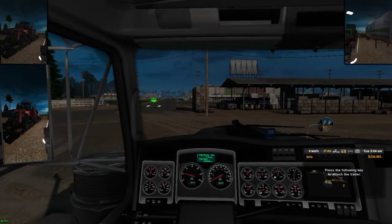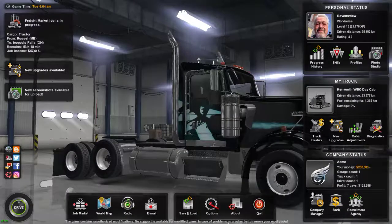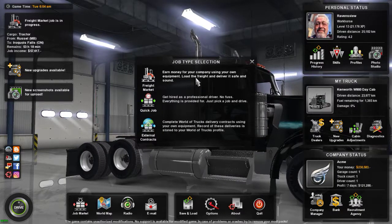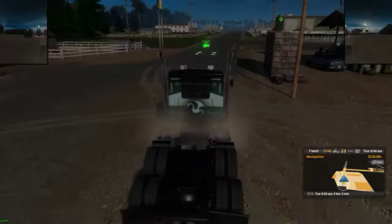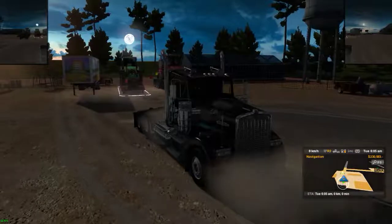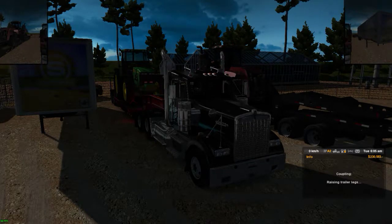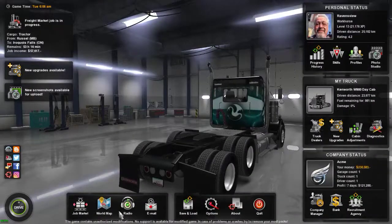So, okay, let's pull ahead a bit. And see where we're going. Why are we not going there? What have we done here? Why did we not get the job? Did we grab the wrong, oh, we didn't pick it up. Multitasking. Can't talk and drive at the same time, apparently. That was difficult. Not. Back to where are we going?